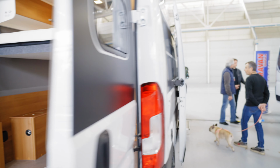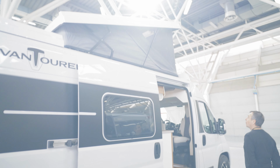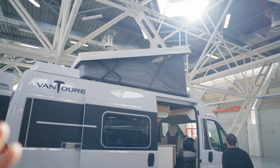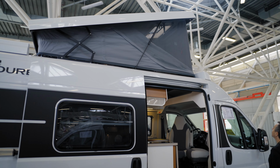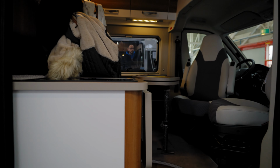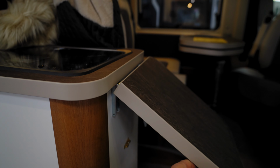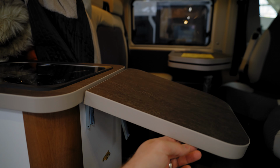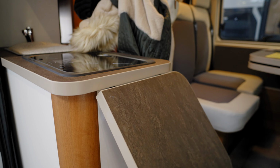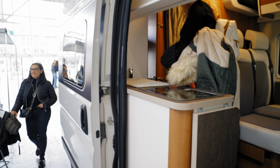In addition to that, well, there is also the pop-up roof. They will be adding that much more living space, so you can maybe sleep 6 people inside, and also a greatly designed kitchen placement, so you have more space for your kitchen stuff when cooking.